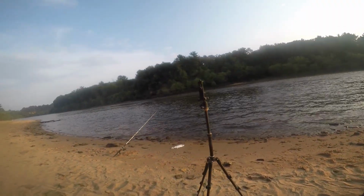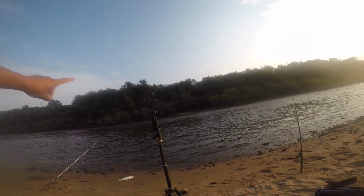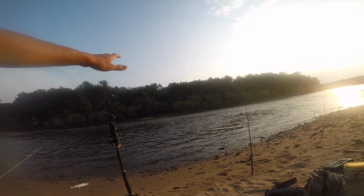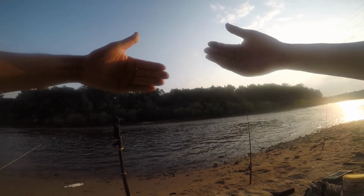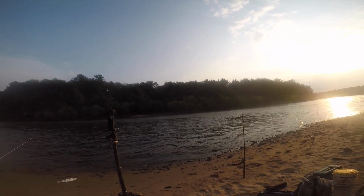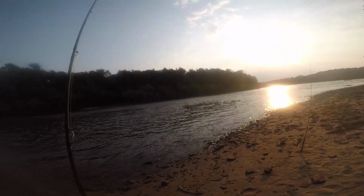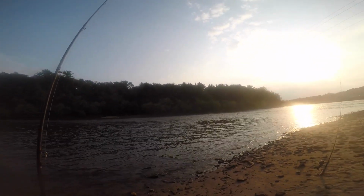We got all 3 poles in the water, 2 with corn and 1 with worms. I chose this spot because it's the main spot where all the rapids are, and then there's like a side pool away from the rapids. So I'm guessing there's some fish hiding in here. I'm hoping the worm picks something up. If something picks up the corn, I'd be really happy as well. Carp, buffalo, catfish, drum. I just want to start with something right now, and hopefully something bites soon.